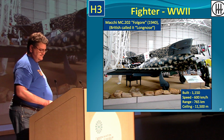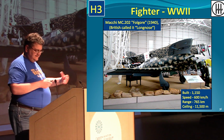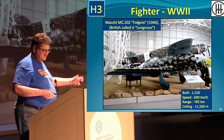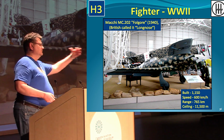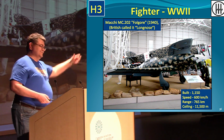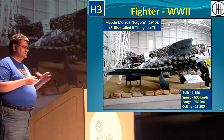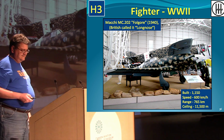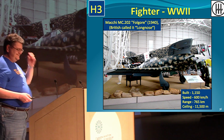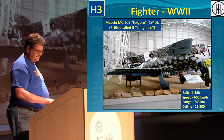Now we're getting into these longer-nosed planes. There were quite a few of them built. This one is a Machi Folgore. The British called it long nose because it had a long nose on it. Very distinctive. I don't know whether it was because the engine was bigger and they had to extend it out. I'd have to do more research on that. But there's certainly quite a few of them built.